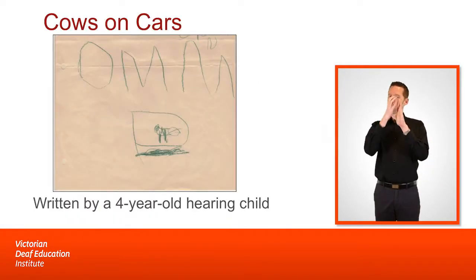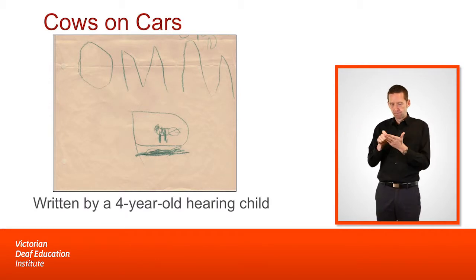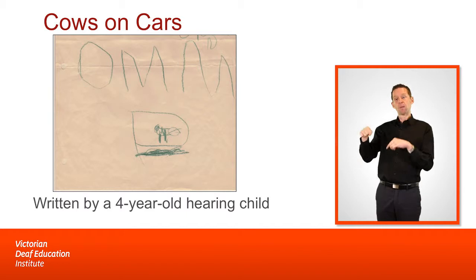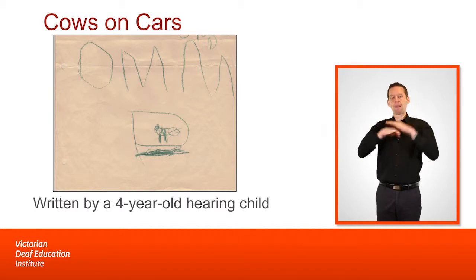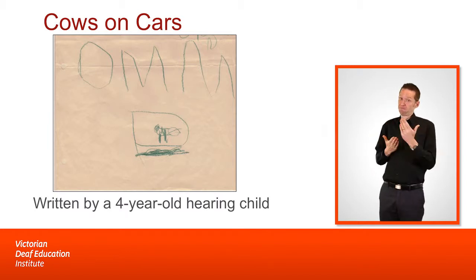And similarly, here's a 4-year-old hearing child writing about cows on cars, and it's very easy to see where the cars are and where the text is, and he will tell you that it says the cows are in the car. Why they're in the car, I'm not sure, but according to him, the cows were in the car.